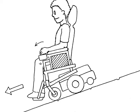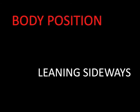Leaning backwards can also be helpful when the wheelchair is on a forward slope, like going down a ramp. By leaning backward, the wheelchair is less likely to tip forwards and you are less likely to fall forwards if the wheelchair stops suddenly. Leaning sideways can be useful in a number of situations.